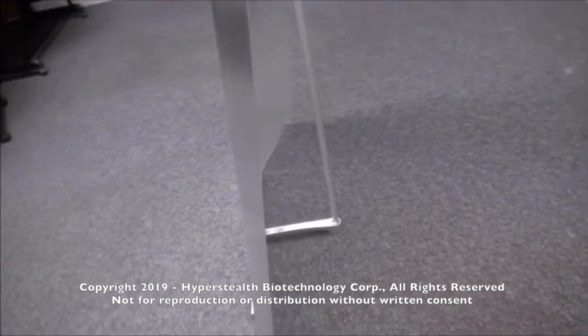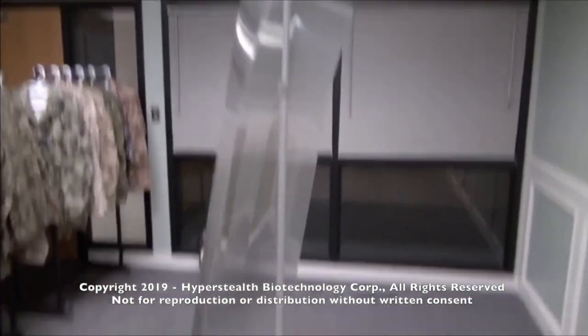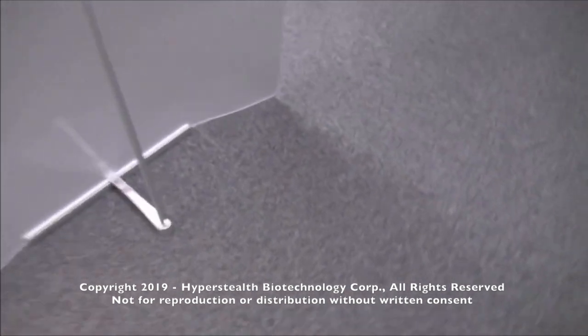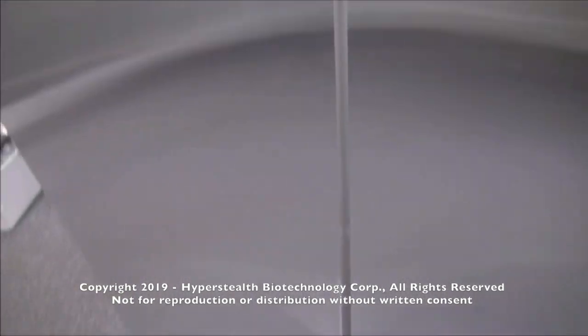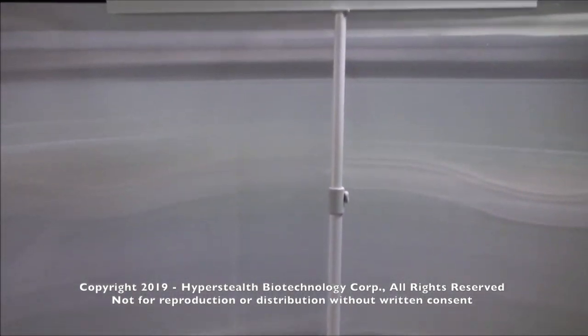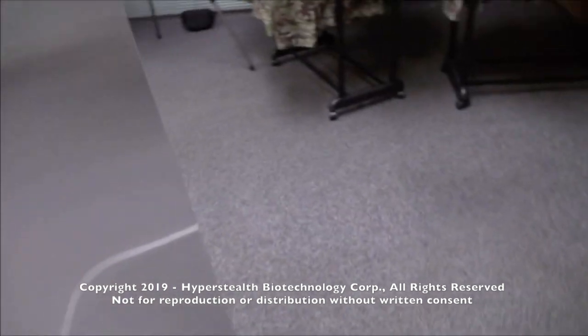In this test, there is no anti-reflective coating on the material. I was standing a few feet back in the previous video. If I was standing a little farther back, you would not see any indication that someone might be there. I've also determined a number of ways for the target to see through the material that are not shown here.